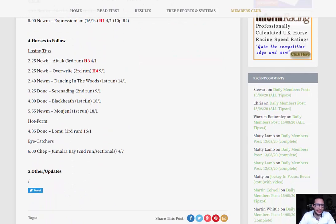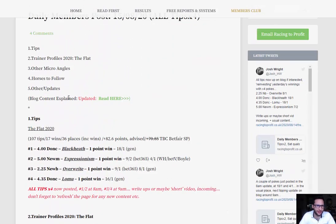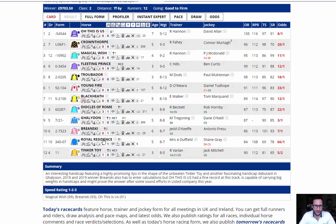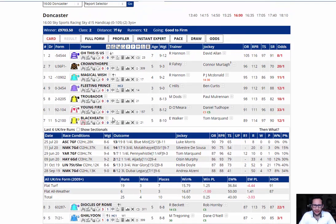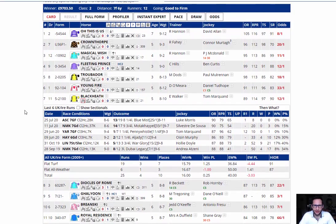Where am I going to start? Blackheath, who is a losing tip at Ascot from last time out. He was a poke at a price on the back of that Yarmouth performance where Tom rode him, and he's back on here today. They went a steady enough pace and he quickened up off an even pace. That's what the sectionals indicated. That race didn't work out too well, although this Haydock run, his return in the first run of the season, wasn't too bad. That was a decent performance, and this is an okay class 2, but only that.